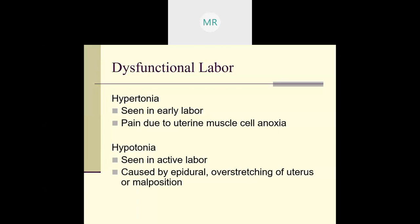In hypotonia, which is sometimes seen in active labor, sometimes epidurals will give to mom. She's no longer in pain. It took the edge off, but what happens is she relaxes to the point where we see hypotonic contractions. They're not coming as they want to. They're slow. They're not causing a true labor where the contractions are consistent. So everything slows down. So they become hypotonic. Okay, the labor becomes hypotonic, or it's caused by overstretching of the uterus or malposition. These hypotonic contractions are ineffective contractions that are unable to dilate the cervix.